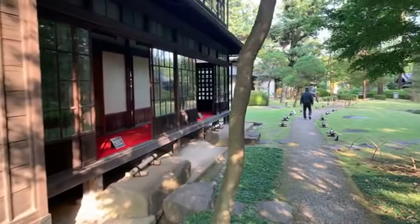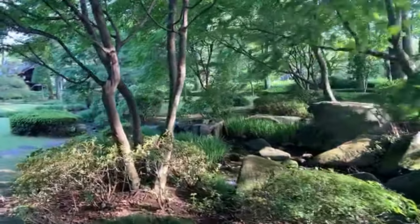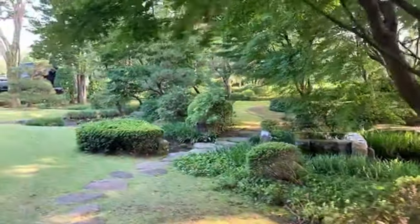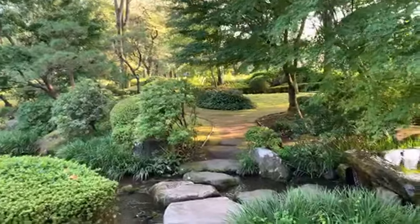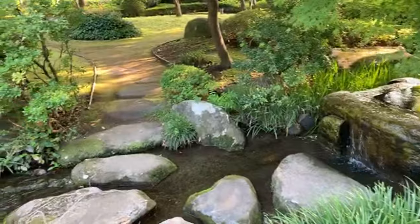Oh, okay, look at how beautiful, oh my God. This is beautiful. I can hear the little waterfall, the river, all the paths. Look at this. We are at feature film length, right? Look at this. Nice.